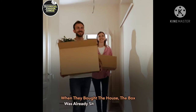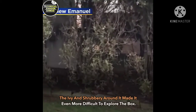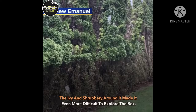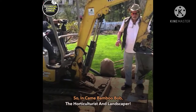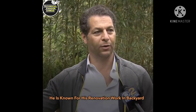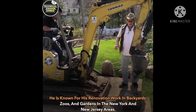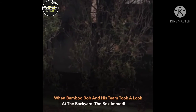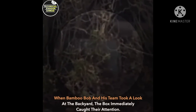When they bought the house, the box was already sitting there for years. The ivy and shrubbery around it made it even more difficult to explore the box. So, in came Bamboo Bob, the horticulturist and landscaper. He is known for his renovation work in backyards, zoos, and gardens in the New York and New Jersey areas. When Bamboo Bob and his team took a look at the backyard, the box immediately caught their attention.